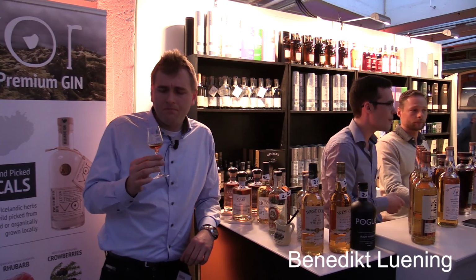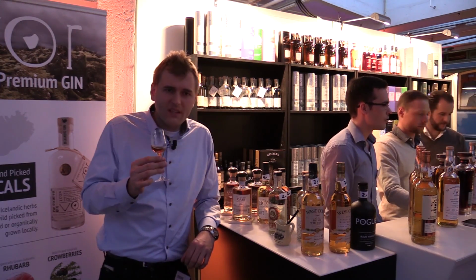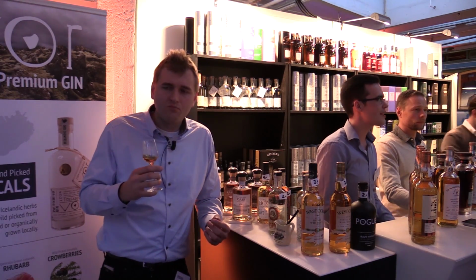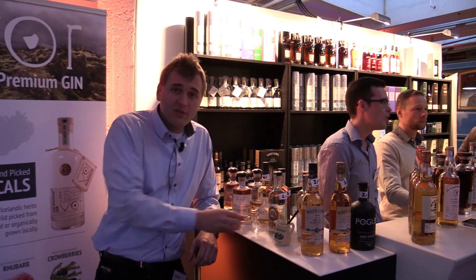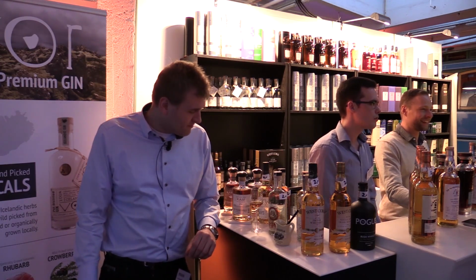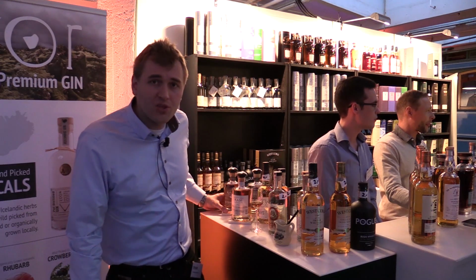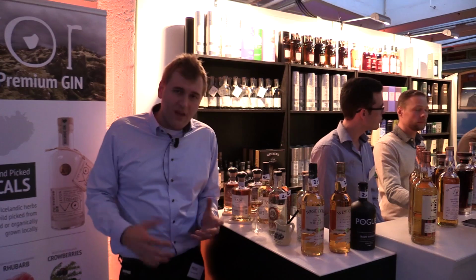Still a bit sharp, it carries no age statement. It's a bit of a forward, sharp one with a sweetness. Yeah, not bad. It's a new distillery. We're going to have a close watch on that one. Up till now, we have a Muscatel finish and a Madeira finish. So they're looking for a bit of sweetness to cover up their youth.